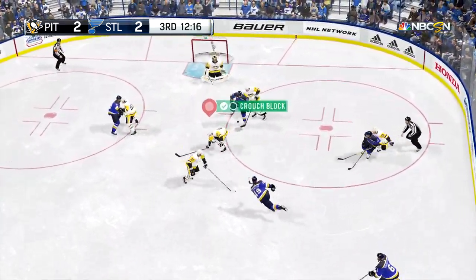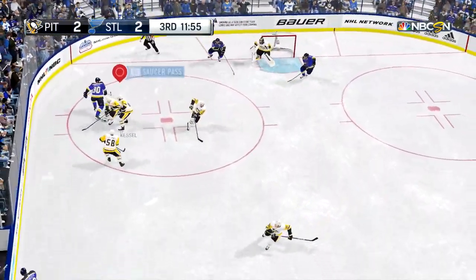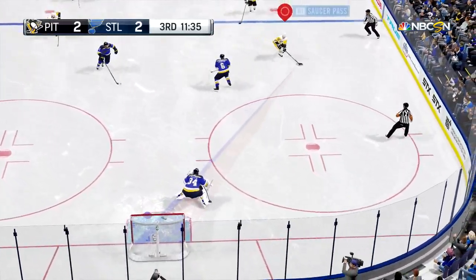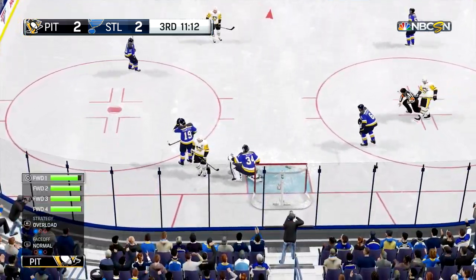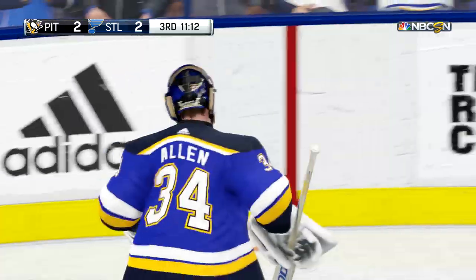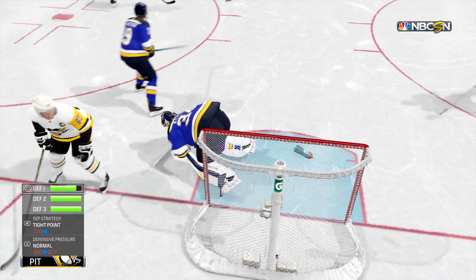They won that draw. Gathered up by O'Reilly. Smart recovery by Phil Kessel. Directing that one to Guentzel. On to Crosby. Wonderful save. What skill by both goalie and shooter. Fantastic setup and equally great stop by the goaltender. Really easy stop for the goaltender. Down in the butterfly, he's able to control that shot.